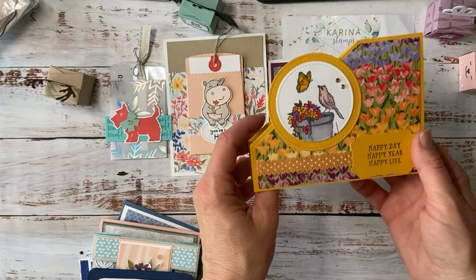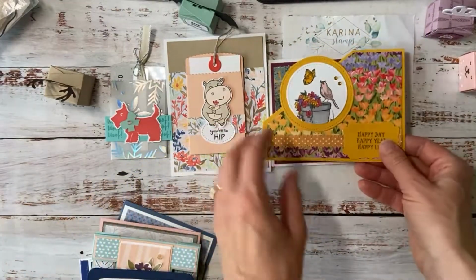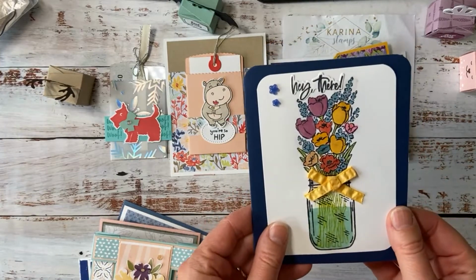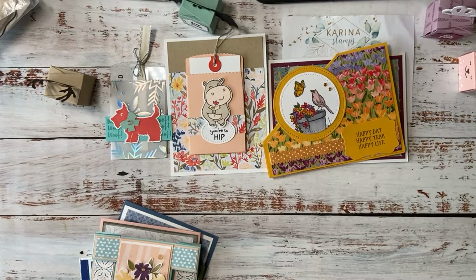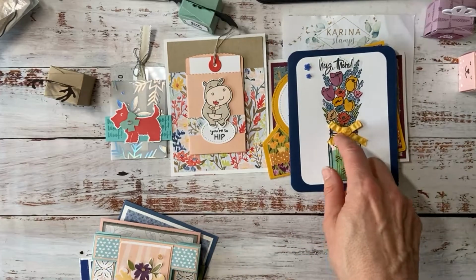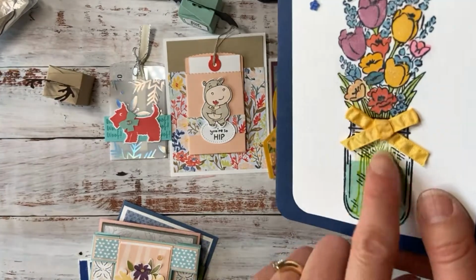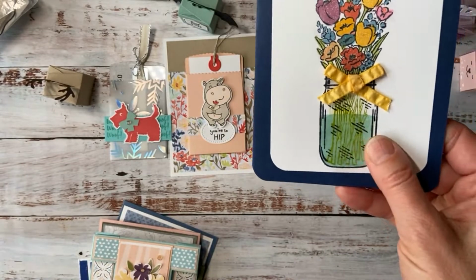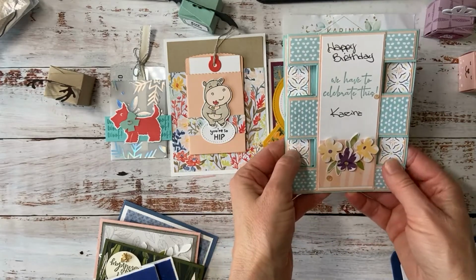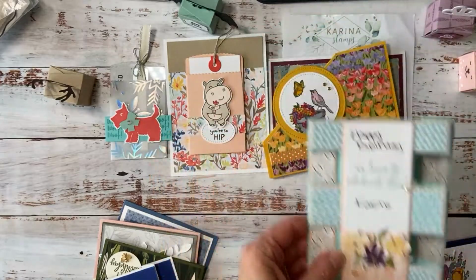This one is from my friend Elaine. Aren't these beautiful? This is from Betty, I think. I better double check. I think that's Betty's swap card this month. Isn't that pretty? And I love how she put the glaze on the flowers. This one is from Shannon. Isn't that pretty? Look at the design on that card.